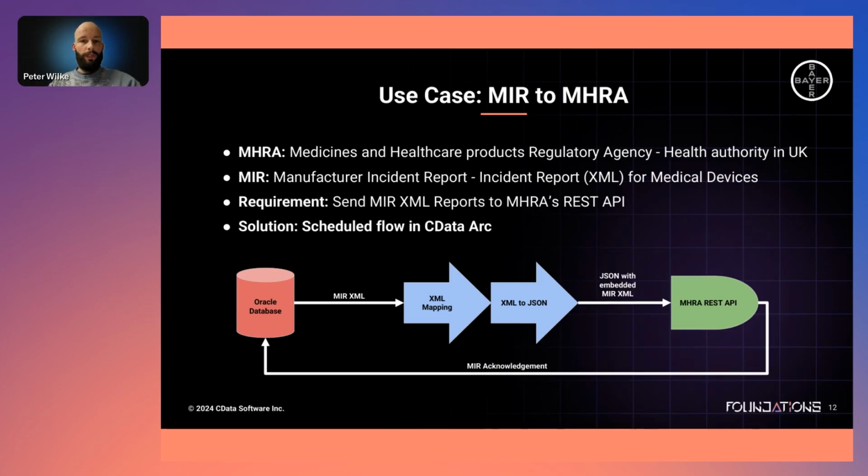Alrighty, so this is one example, one use case, which I would like to explain a little bit more in detail. And it shows a couple of different connectors and flows which we used in CData Arc. So I mentioned earlier that there is a health authority in the United Kingdom, and it's called the Medicine and Healthcare Products Regulatory Agency, or MHRA. And they're responsible, amongst other tasks, also really to receive all the adverse events reports from different pharmaceutical companies who sell the products in the UK.